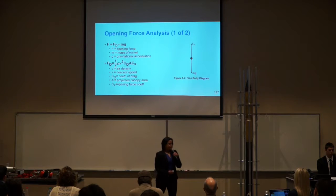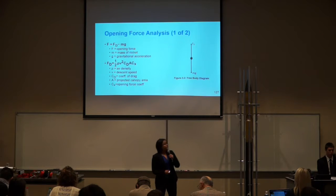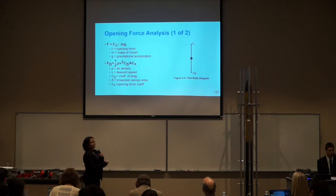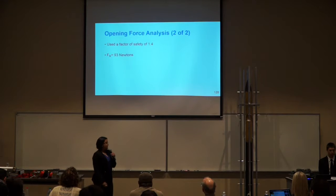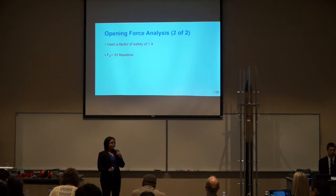Using that descent speed, we also wanted to calculate the force on the shock cord. So we used this free body diagram, and we found that the force on the shock cord is equal to the drag force minus the weight of the rocket. For the drag force, we used CX, which is an opening force coefficient. This accounts for that initial yank from the opening force, and it's specific to the parachute canopy type. In our case, CX is 1.4. In addition to that, we also used a factor of safety of 1.4, and we found that the force that the shock cord and the system will experience is 93 newtons.